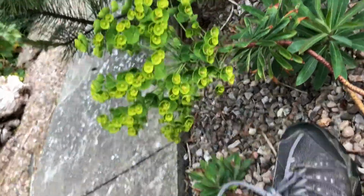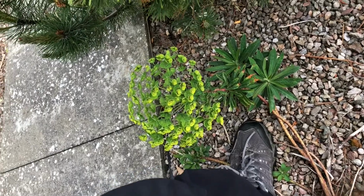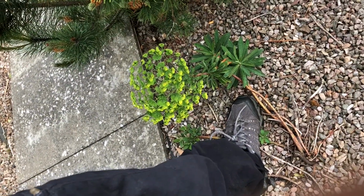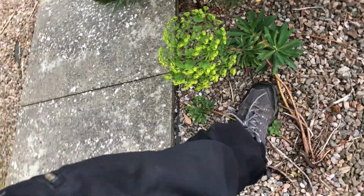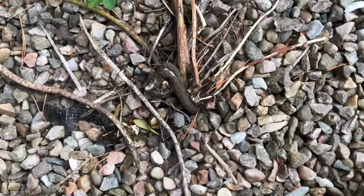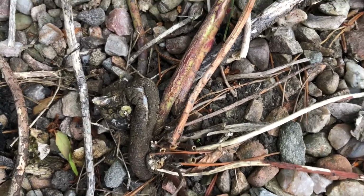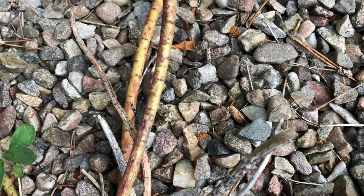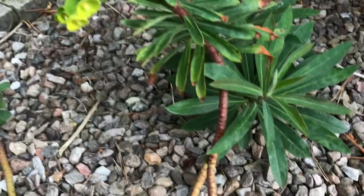If I put my foot there, I'll show you if I can get an idea of size. Yeah, that's the sort of thing we're dealing with. It's about half a metre high at best. This one's perhaps not in the best shape because it seems to be lying on the ground for some reason. But you can see that it's quite thick. It's like a small shrub or even a small tree.